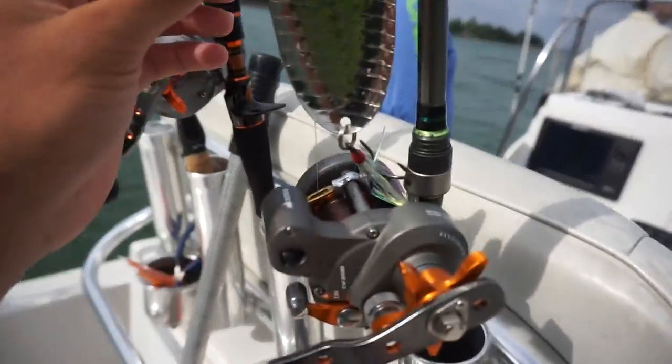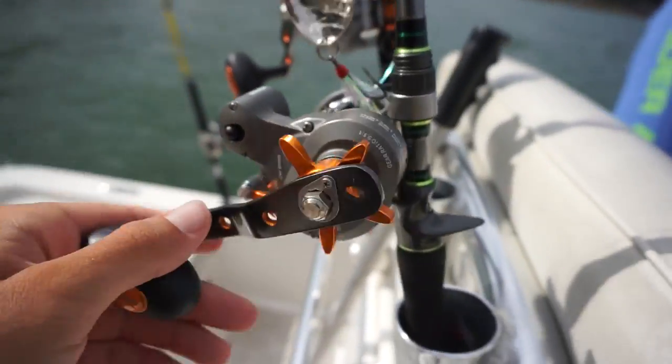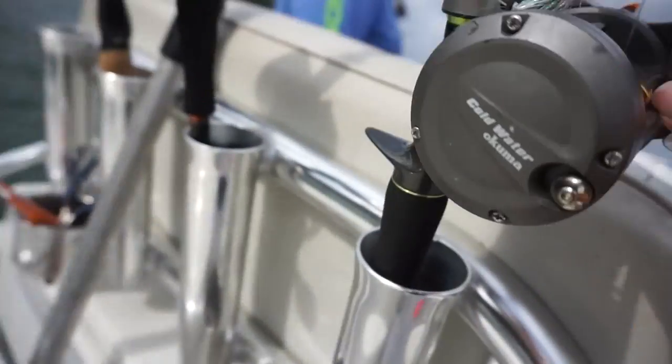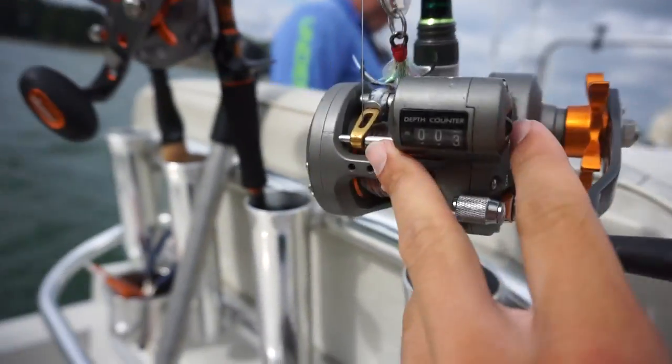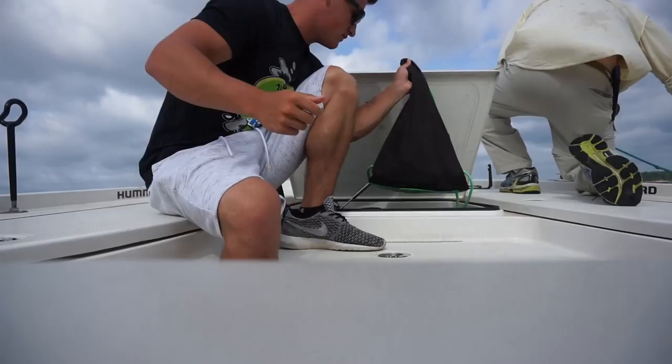So guys, I actually brought my Akuma Helios. This is the standard Helios. I apologize for the wind, it's pretty bad out here. And Mac put one of these Akuma cold water reels on it. It's pretty sick. We are ready to go.